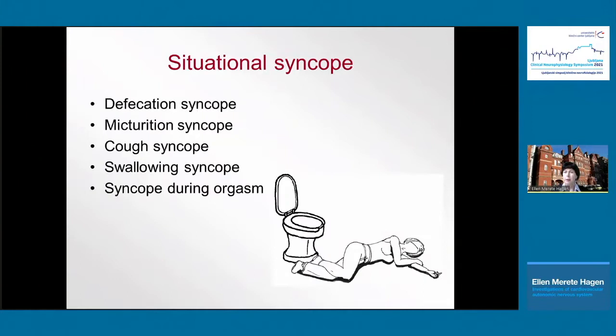Situational syncope is quite common. Defecation syncope, micturition syncope, typical in Parkinson patients and autonomic failure. Elderly men in the middle of the night having to empty their bladder and then they faint in the bathroom. Cough syncope, we do have occasionally those, difficult to capture those. The same with swallowing syncope.